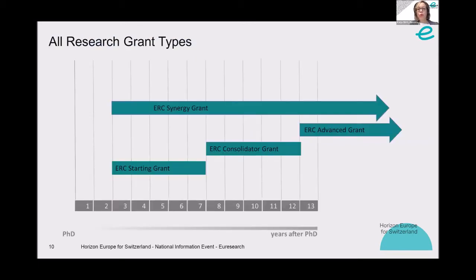This slide shows you the 4 excellence grant types in function of the years after PhD. We have the Starting Grant for the starting researchers who are 2 up to 7 years after their PhD. And right afterwards, the ERC Consolidator Grant. This grant scheme is for those between 7 and 12 years post-PhD who are consolidating their research career. And then we have the Advanced Grant for the very established top researchers.